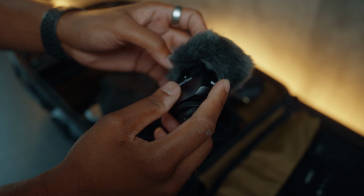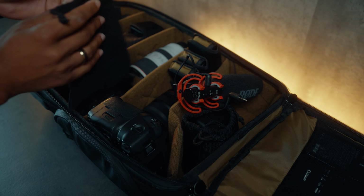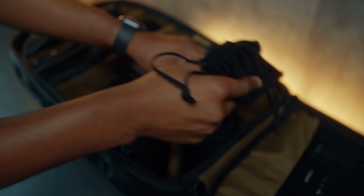It records all around, or you can isolate and just shoot forward or shoot behind you or capture the sides or capture a wider range from the front. This thing is packed with features. The audio quality is absolutely incredible. I record in auto with it, and I just mix it a little bit in Premiere, and it sounds great. I absolutely love this mic, and that's also in the camera bag.